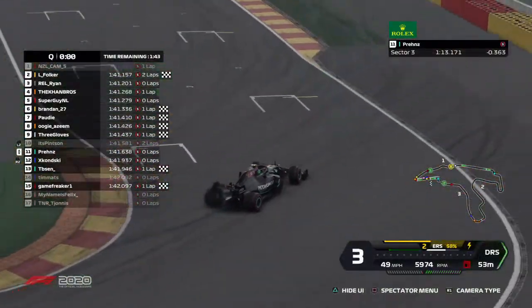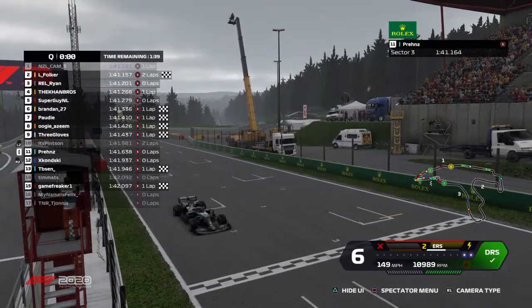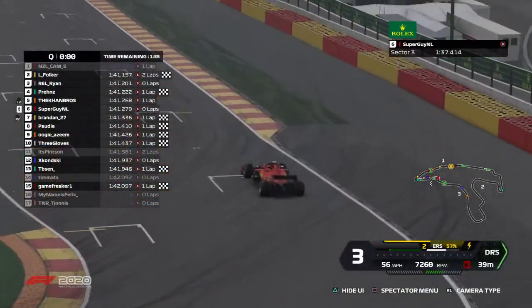Prenz is now coming around. What can they do in the Mercedes? They want to improve, or they're going to back off? They're going to improve to P4. That is a very good lap. What can Super Guy NL do though?